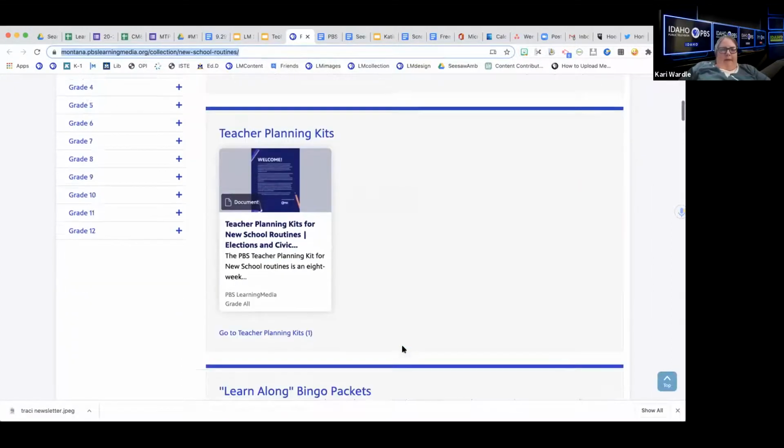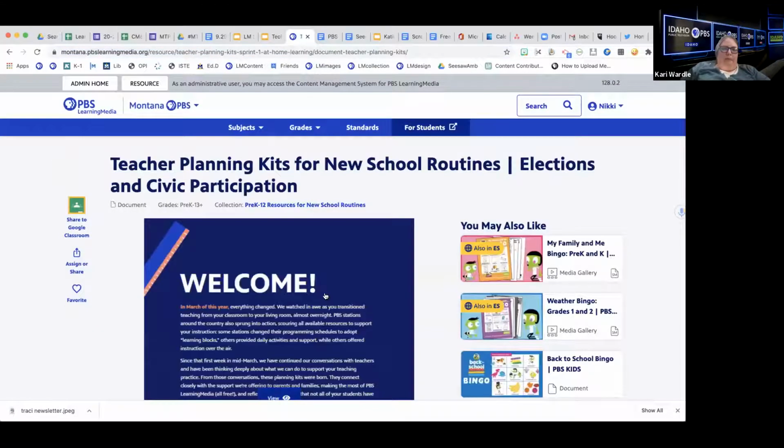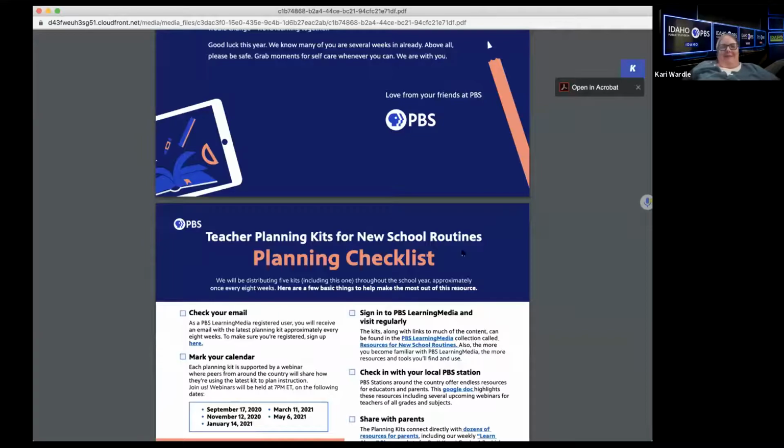If you want to click on that teacher planning kit, Nikki, I'll just show them really quickly. It's a pretty cool planning kit. Go ahead and hit view. I just want to show them a couple of things you can access in this. Sorry, too many windows. Don't you love tech? There we go, it popped up in a new window.